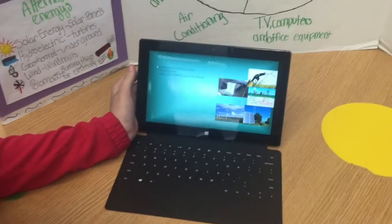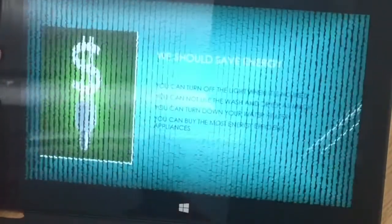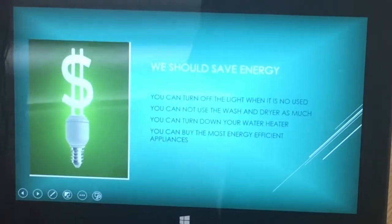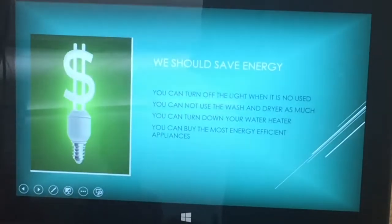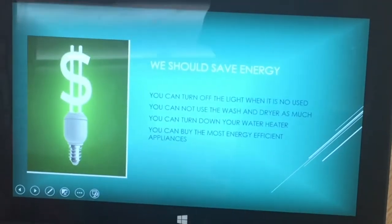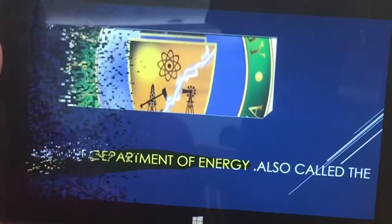Types of energies are hydroelectric, wind, geothermal, biofuel, and solar. We should save energy. You can turn off the light when it is not used. You cannot use the washer and dryer as much. You can turn down your water heater.